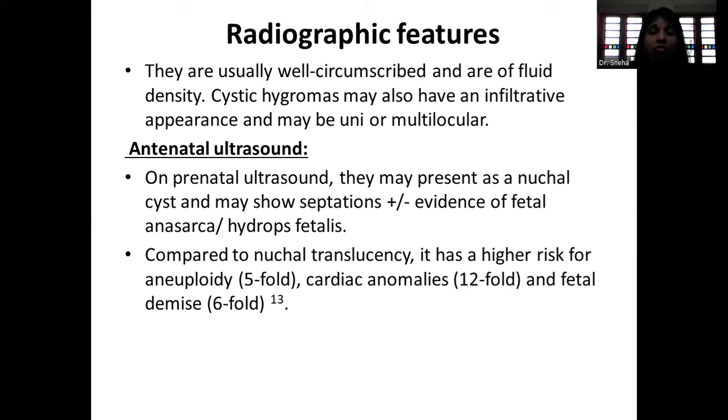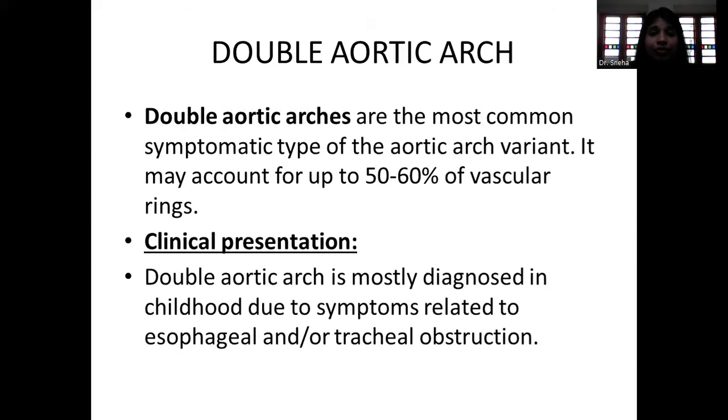Antenatal ultrasound. On prenatal ultrasound, they may present as a nuchal cyst and may show septations, plus or minus evidence of fetal anasarca or hydrops fetalis. Compared to nuchal translucency, it has a higher risk for aneuploidy, cardiac anomalies, and fetal demise.